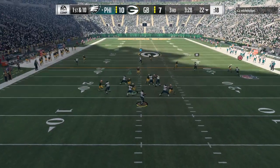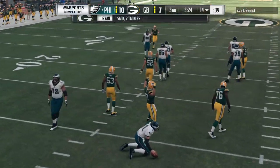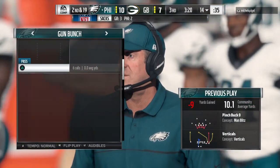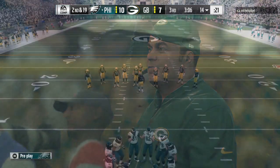Now Wentz to try again after the pick six. And down he goes. They bring down Wentz on the sack. Jake Ryan not dropping into coverage. He comes on the blitz and takes him down for a loss of 9.